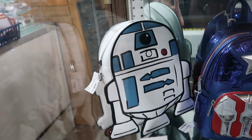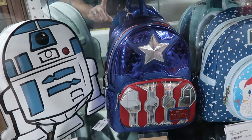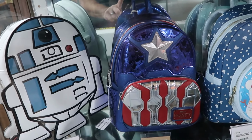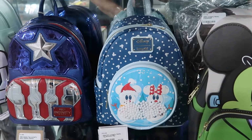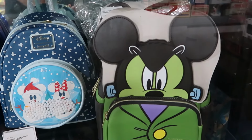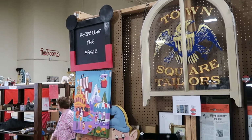They have the R2-D2 crossbody Loungefly. Over here is the Captain America shiny bag. This one is part of the Marvel Studios Infinity Saga. That one is still sold over at Universal Studios. This one is really neat though. You actually have Mickey and Minnie little snowmans with some snowballs inside. And yet another one. They have Mickey Mouse Frankenstein. I do believe this one was a Hot Topic one. Let's check and see what we have over here at the Recycling the Magic booth.